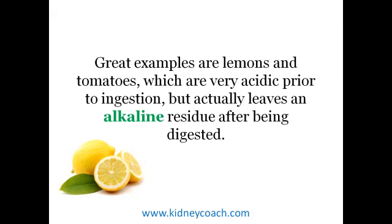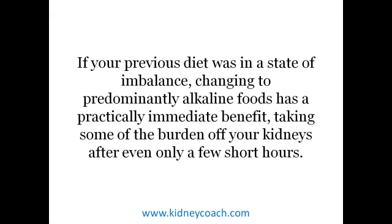Great examples are lemons and tomatoes, which are very acidic prior to ingestion, but actually leave an alkaline residue after being digested. If your previous diet was in a state of imbalance, changing to predominantly alkaline foods has a practically immediate benefit, taking some of the burden off the kidneys after even only a few short hours.